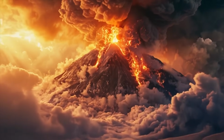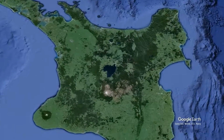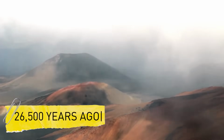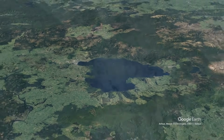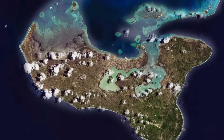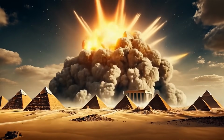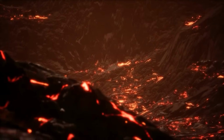The most recent super eruption happened in New Zealand. Well, when I say recent, I meant around 26,500 years ago. That's when a supervolcano beneath the surface of Lake Taupo spewed into the air more than 300 cubic miles of ash and pumice. Imagine 500,000 Great Pyramids of Giza flying up into the air at the same time. That's how incredibly powerful that eruption was.